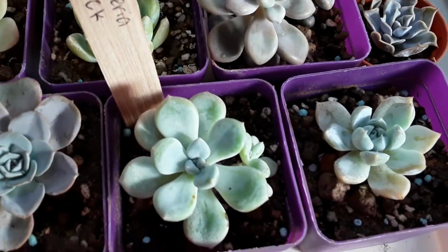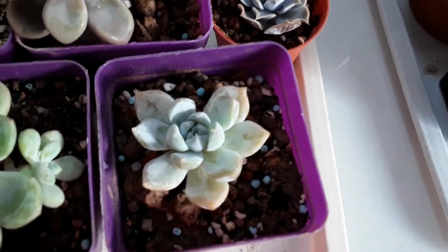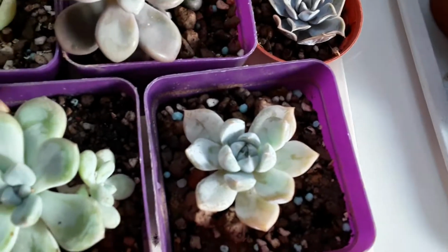This is my Pachyveria pink, and this is the unknown succulent from Korea. So he's lost quite a few leaves, but I think he will survive.